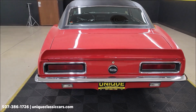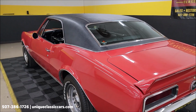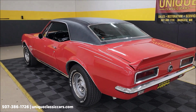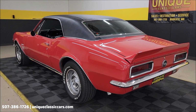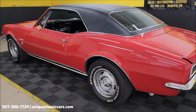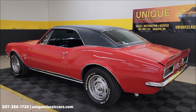Some service work or items that were recently replaced, rebuilt, redone in this car. Did have headers installed, intake manifold as well as carburetor, valve covers replaced, wiper motor and washer pump, vacuum canister, brake booster, clutch kit, shifter seal, flywheel was resurfaced, pinion seal and rear pinion yoke. So some recent things done to this car between service and parts.